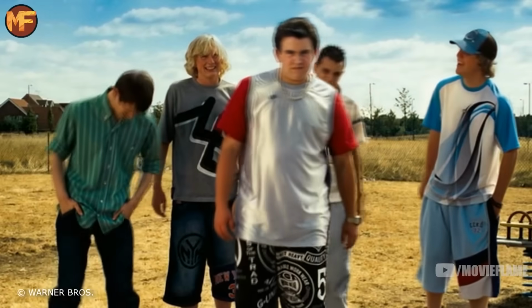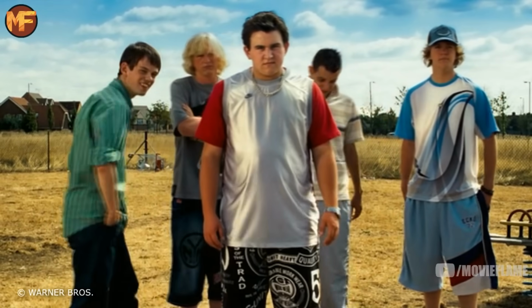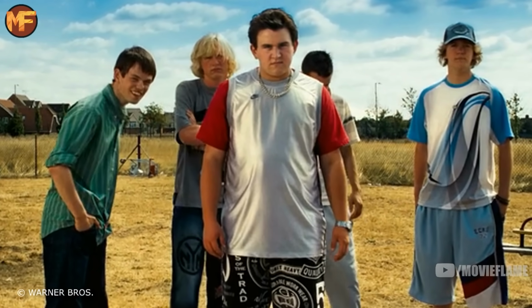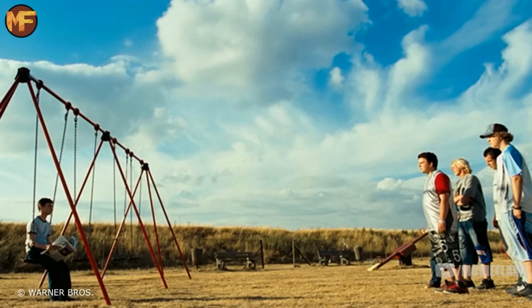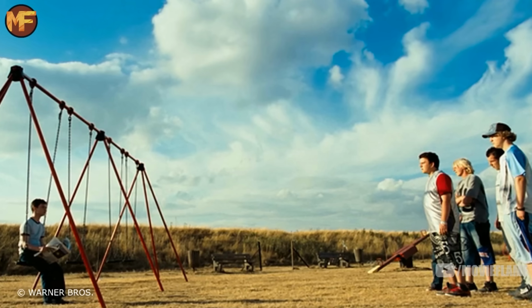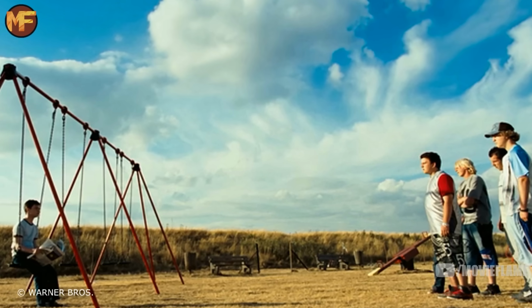In the movie, Dudley and his friends approach Harry at the playground, but in the book, they don't actually see him there and they just pass by. In the film, Dudley is the one to find Harry, but in the book, it's the opposite, as Harry is the one to pursue Dudley.